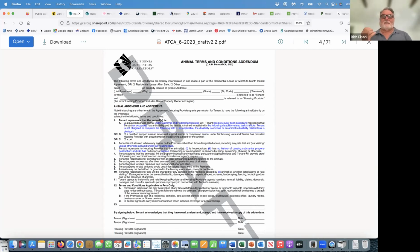So the tenant has been asked and represents that the tenant has a disability. That's all you can do, is ask if they have a disability, and that the animal is trained to assist with the following disability-related task. The tenant is not obligated to complete the following field as applicable: the disability is obvious, or an animal's disability-related task is obvious.